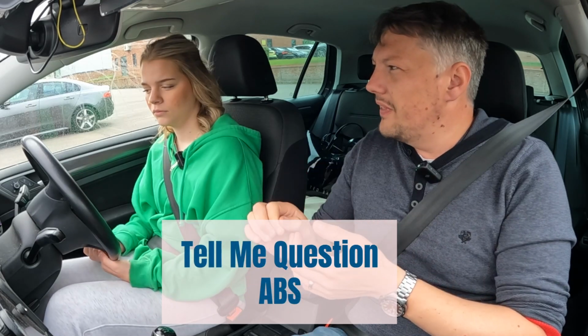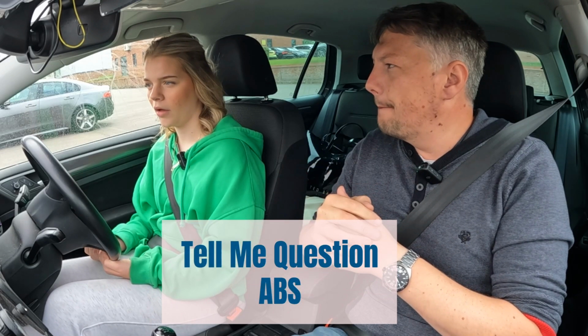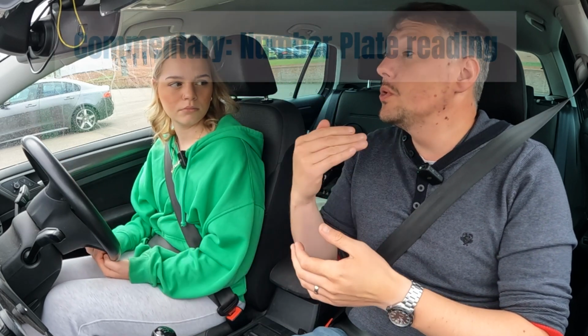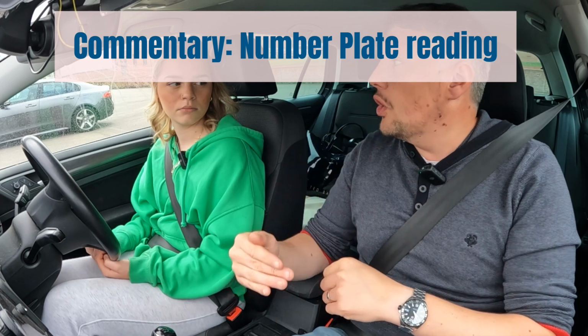How would you know if there's a problem with the anti-locking braking system? It'd come up on the dashboard. Fantastic. I won't ask you another one of those, but at some point during the test, I'm going to ask you a show me question.